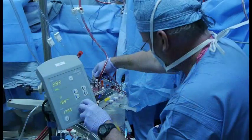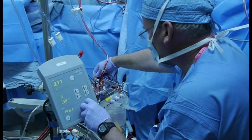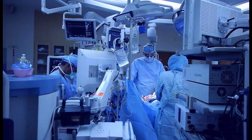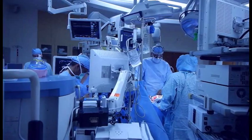Your healthcare team will work hard to keep your blood loss as low as possible. Despite this, you may need a blood transfusion during or after surgery. You and your surgeon will decide on which blood management plan is best for you.